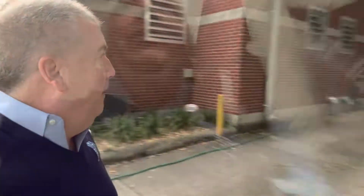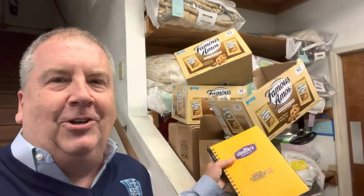But still, it's really a beautiful looking drive-through. You know, when I visit a facility, I always look for some kind of good sign. And right away, Famous Amos Cookies.